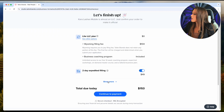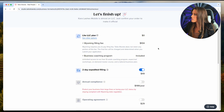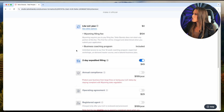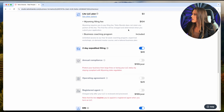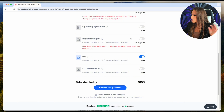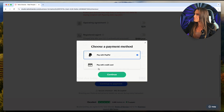And now it's going to give us a breakdown of what we're paying for. So the Wyoming state filing fee is $104. We're getting that free business coaching program, and we're paying $49 for the 2-day expedited filing. So this is the amount you'll pay for today. This is not highlighted, so we don't got to pay that. And then after your LLC is filed, you would then be charged the EIN number. So it's going to come through as 2 separate charges. So today is just the fee for the LLC and the expedited filing.